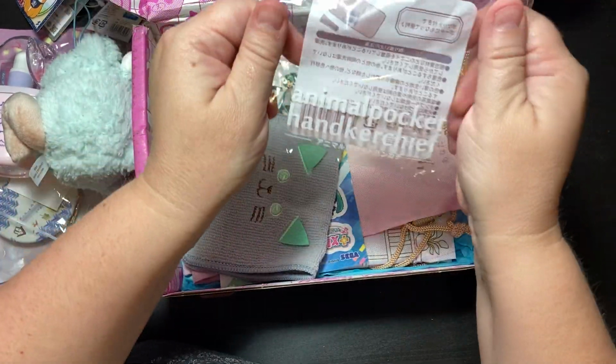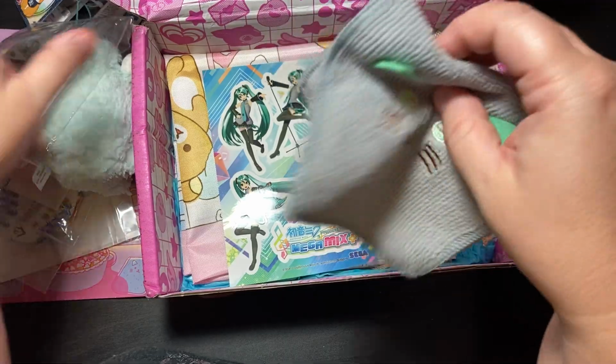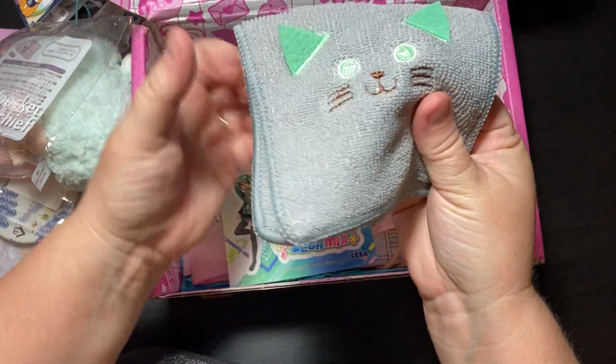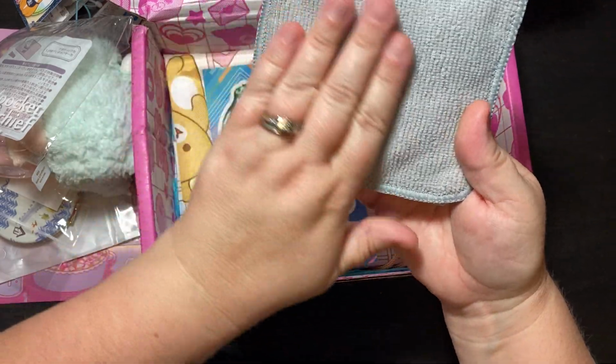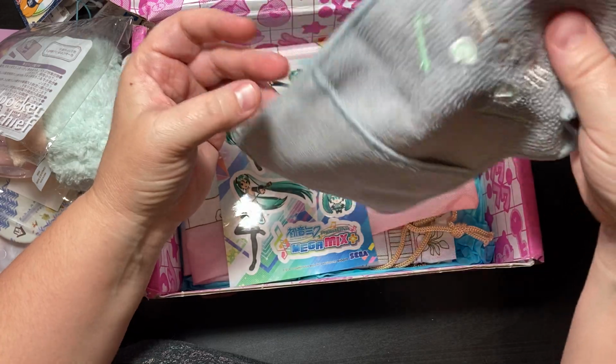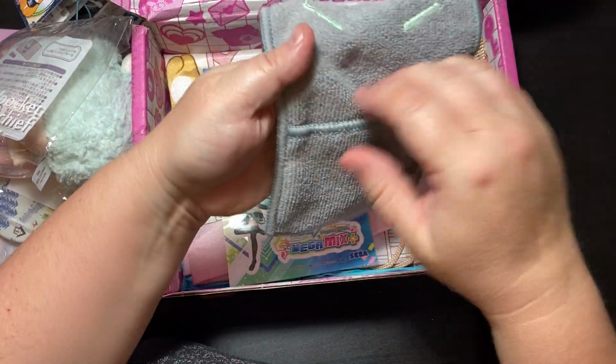And then this one is an animal pocket handkerchief. I left it out of the package because it wouldn't go back in nicely, but it's a little cloth, and I don't like microfiber because it feels gross on my skin. But this isn't too bad. It's not sticking to my fingers or anything like that, so that's good. So yeah, it's like a little handkerchief with a little secret pocket.